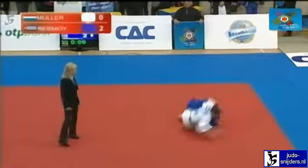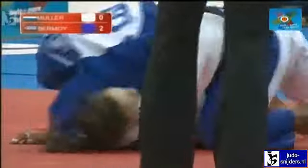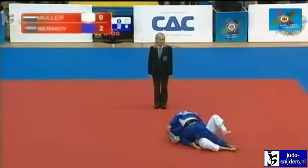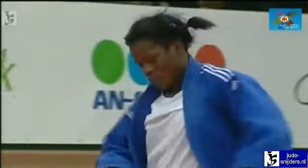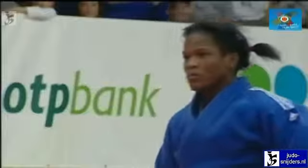And the time is clicking away, but there's another. She's being picked off again, and there's no way that she can rescue that. Now in Niwaza, and Cuba is going to stay down there quite comfortably. So that is a convincing win, well-deserved win for Bermoy of Cuba, who takes the bronze medal for the women's under 52 kilos, and Muller Marie from Luxembourg, 5th place.